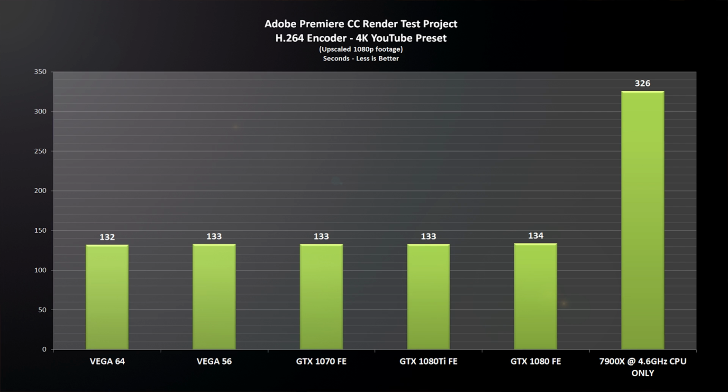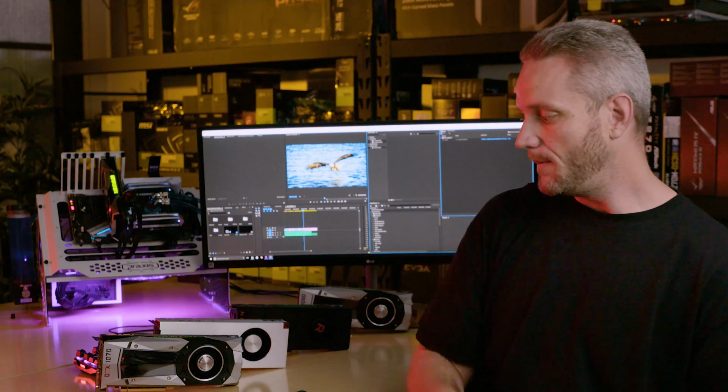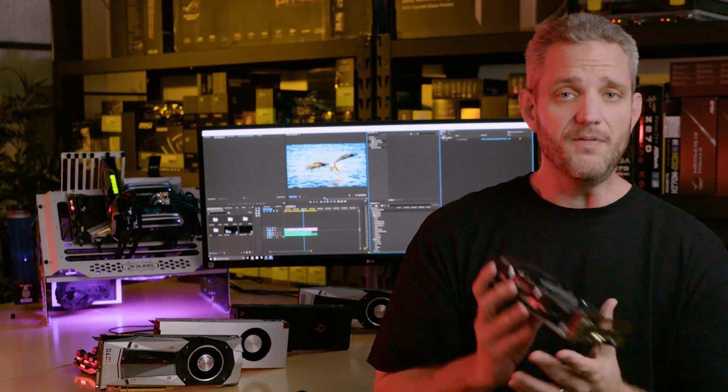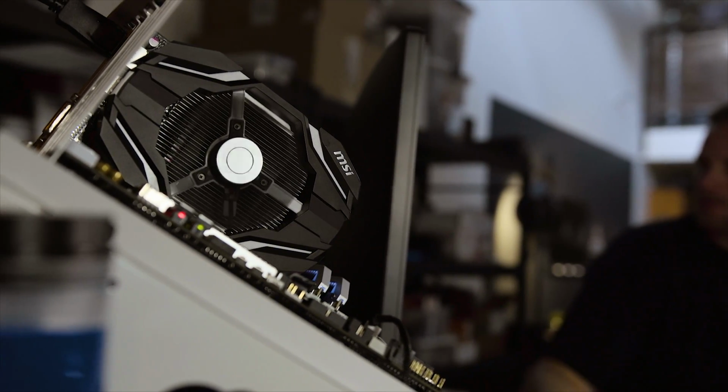So what we found here was all the graphics cards were pretty much the exact same result within 1 second. So I really started thinking about this and I went, okay, what's the big picture here? So I decided to take my GTX 1050, which was something I didn't even mention at the beginning of this video because we added it later, and guess what?